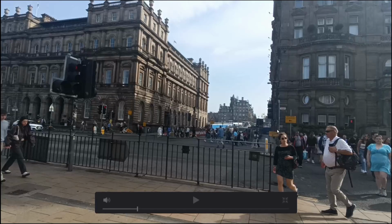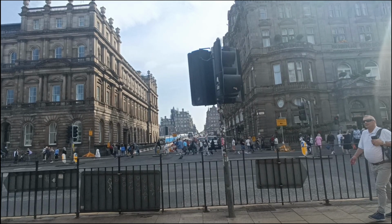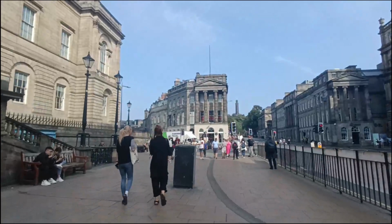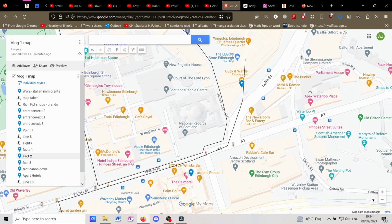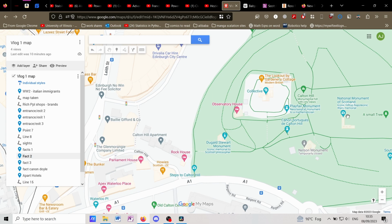Moving on. You go through here and you see kind of... Edinburgh Castle is also past North Bridge to the right, but later on the tour I'll show that as well. Anyways, on the other side, that right there is the Scottish Monument, National... let me see what this is actually called. I believe what we're looking at is the National Monument of Scotland, or it could be the Douglas Stewart Monument, not sure. But we're looking at this general area from our point here.